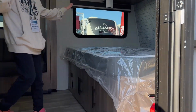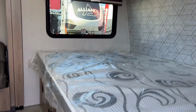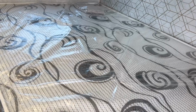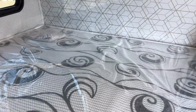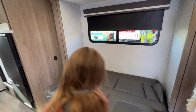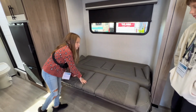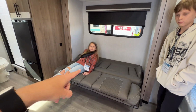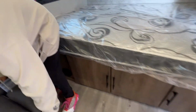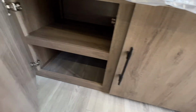Now we are at the 16 ML. Completely different kind of layout here. You walk right into this huge bed. This has got a slide too. And I feel like having a slide really makes a huge difference, especially in these smaller campers. Looks like the sofa does fold out into a bed. And there is underbed storage here. Let's check out how far in it goes.